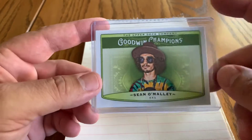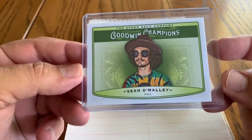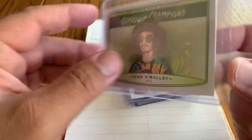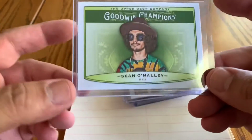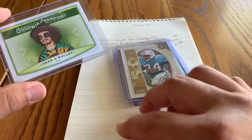I got into a Goodwin's Champions break about a year ago, and they broke a case, and I ended up with all the base cards. So everybody else in the break got the hits. I got the base cards. Basically, for my buy into the break, I paid about 6 cents for these cards. If that, maybe 2.6. It was a ridiculously low amount.